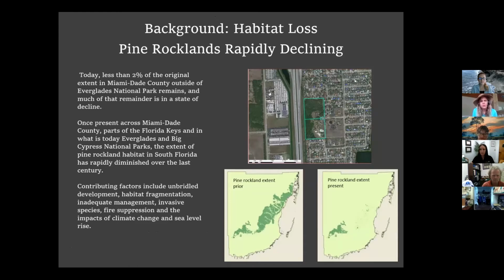But today, very little of that is still intact. In fact, it's less than 2% of the original extent of Miami-Dade County's pine rocklands outside of Everglades National Park, which is very few. And that less than 2% is all divided up into teeny tiny little pieces that make up very few acres. So to find a pine forest today that is a few hundred acres is a really big deal. But if you think about it in the context of the rest of the state, you might be able to find pine forests that extend for thousands and thousands of acres.